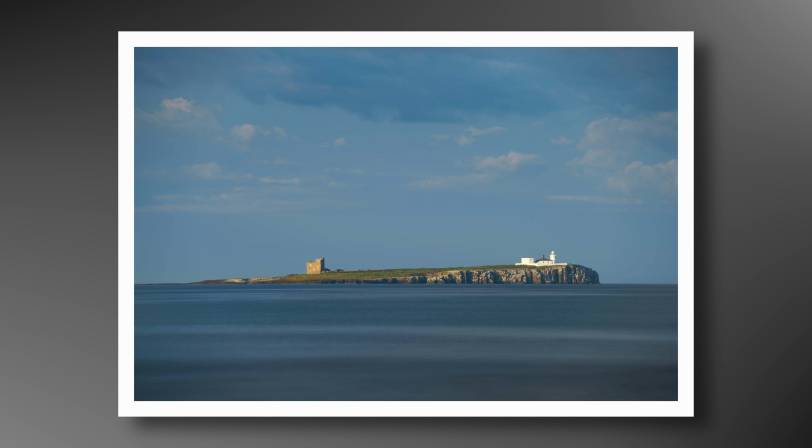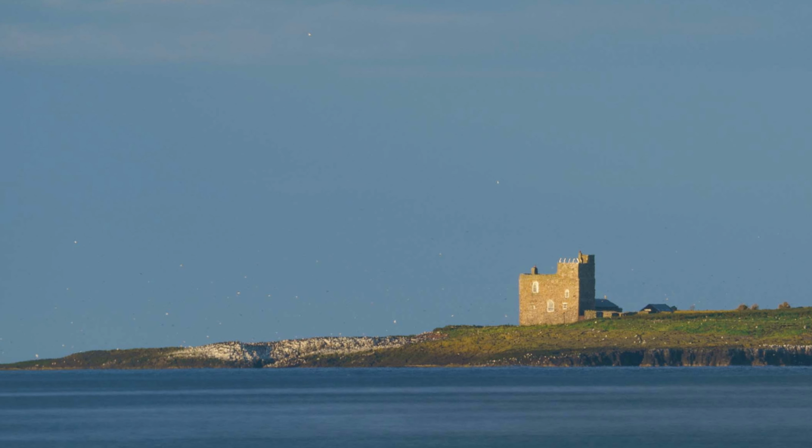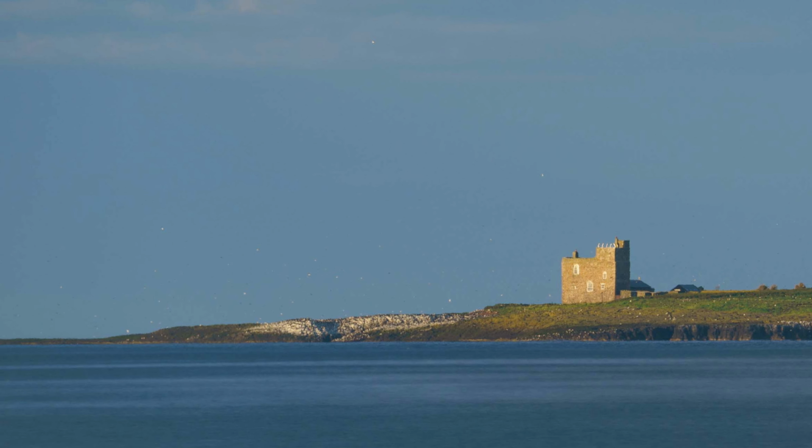But what I do really like about this particular photo is, and I didn't realise this at the time, when you zoom in on that image, you can see hundreds of birds, which include puffins and Arctic terns, amongst others, not knowing that the following day we'd actually be going to this island to photograph those birds.